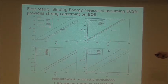So these are four plots essentially showing the predictions of four different classes of equations of state, the details of which are not important. This is the gravitational mass, that's the mass that we measure, versus the baryon mass, which is the mass that we infer under the assumption of the electron capture supernova scenario. Each line is the equivalent of the mass-radius curve, but in gravitational mass versus baryon mass space. So these are the theoretical predictions from the equations of state.